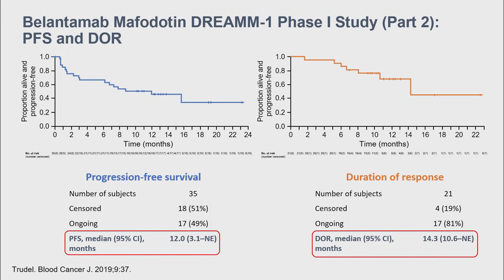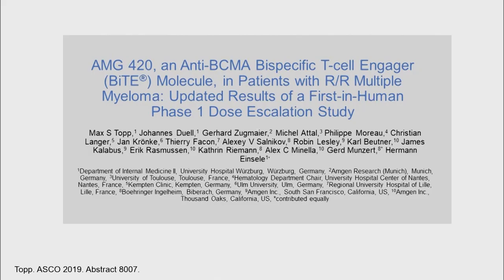And there's a number of studies planned, including DREAM 2 to DREAM 10. As you can imagine, they're going to blanket all the drugs in myeloma and see where it's best combined. Okay. Now, what about the bispecific, the BCMA-targeted bispecific?